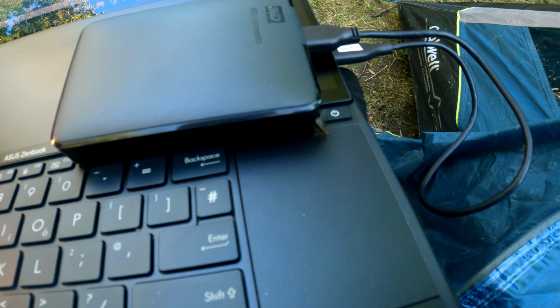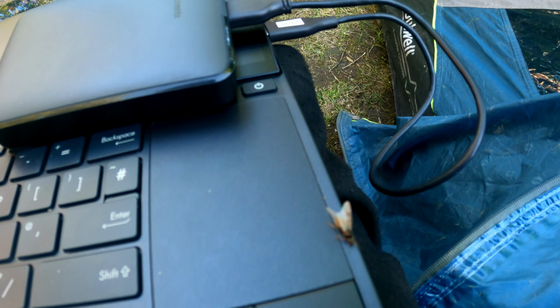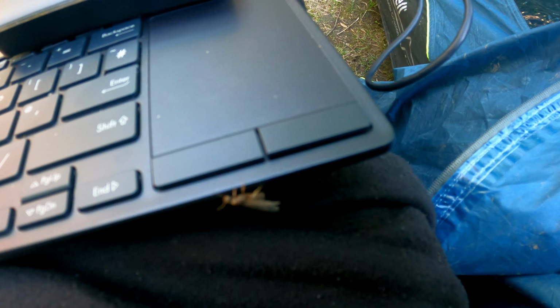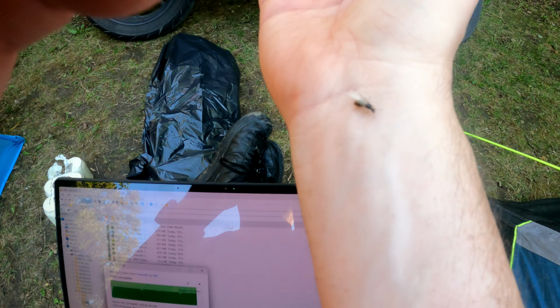I'm trying to edit and I've got a friend. Yeah, it's a flying ant. He's just checking out my laptop. You were alright, listen, I liked you until you tried to get up my top. Where are you going? Where is he going? I'm going on your leg. Love all animals until they try to get up my top.